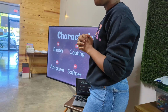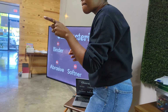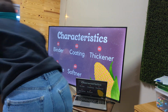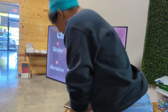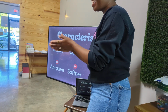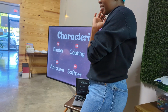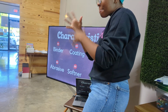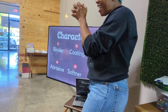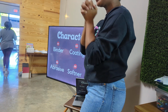It's a binder. Does anybody know what a binder is before we keep going? It's a thing that can hold pictures, like a physical binder. Yeah, that's true. There is a binder that holds things if you're in school. Anybody else have any other ideas of what a binder is? Yeah, it holds things together, so it binds them together.